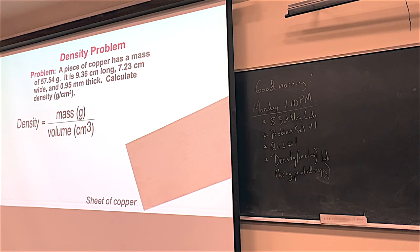Convert the millimeters. We need to get millimeters into centimeters. So this is a metric problem as well. So what we're gonna do in this problem, we're gonna turn the millimeters into centimeters first. So we've got that good to go. Then we're gonna go width times length times height. That'll give us the volume in centimeters cubed. And then finally, we'll put the mass on the top of the volume to calculate the density.